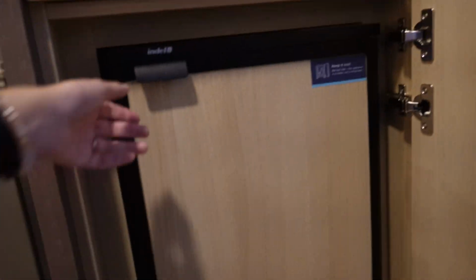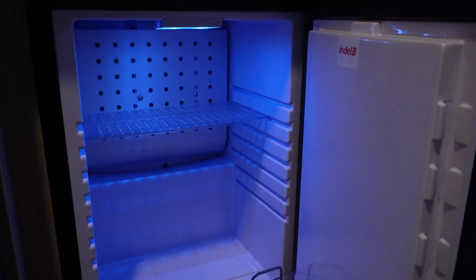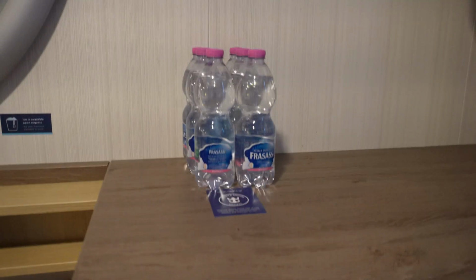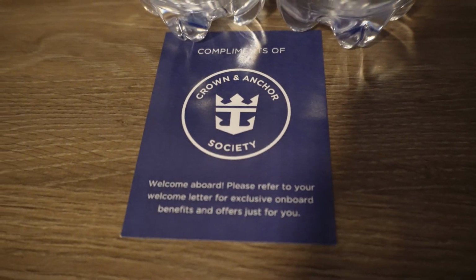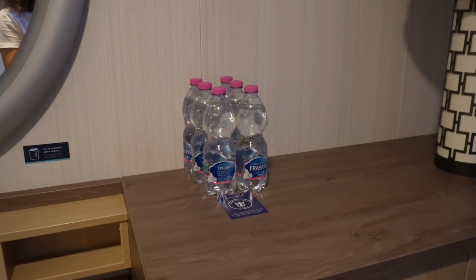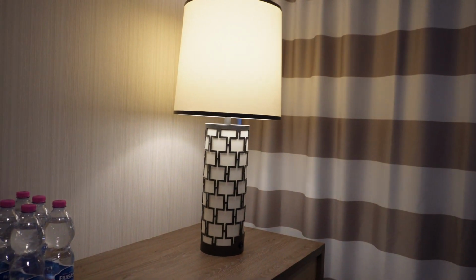a mini cooler, as they like to call them. It's not super chilly in there, but it will work to keep some waters and stuff cool. Speaking of, because we are Crown and Anchor members, they actually had 6 water bottles in our room ready for us, which is great. Even though there's free water on board, it's really nice to have it available in the room when you want it, or to take it off the ship. Got this lamp. It does not move, but it's really pretty. I really like the design of this room. And then of course, behind these curtains is our balcony.